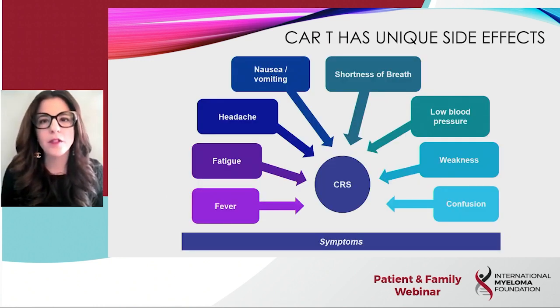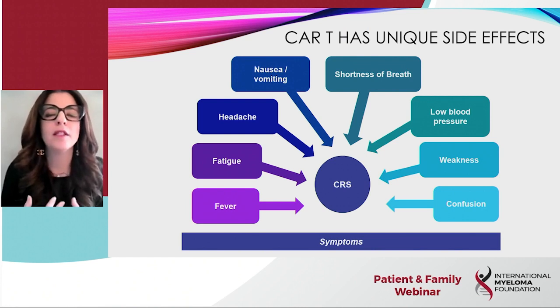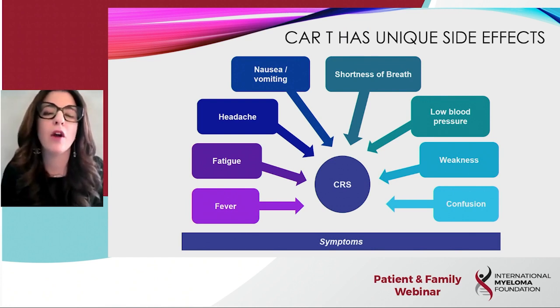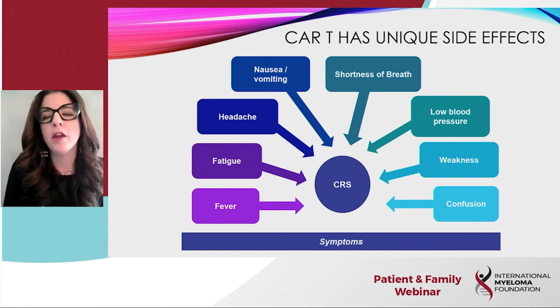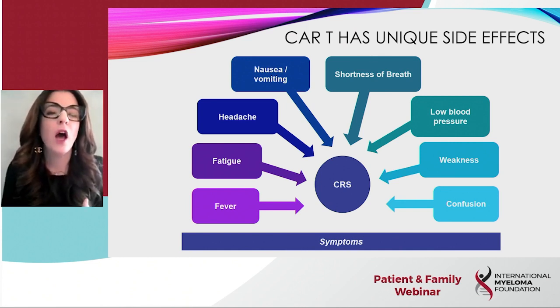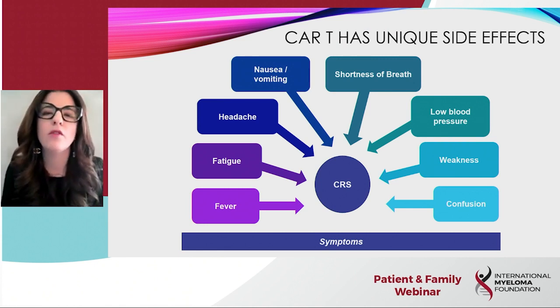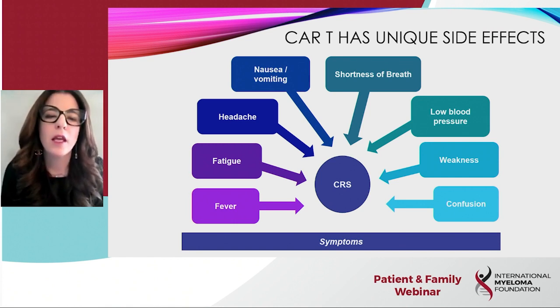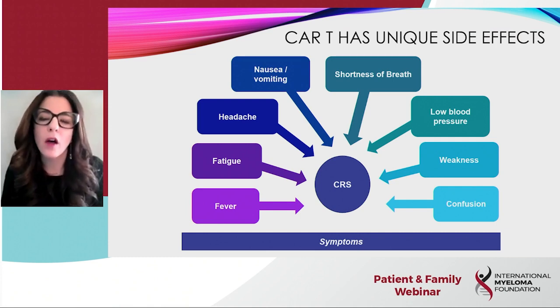So CAR T does have unique and potentially serious side effects. So cytokine release syndrome, or CRS, is a cluster of symptoms caused by a rapid release of cytokines into the bloodstream. So cytokines are these immune substances that have various effects on body function. So as you can see here, patients may present with high fever, headaches, shortness of breath, and low blood pressure. And thus, this is the rationale why we monitor patients in an inpatient setting so we can quickly reverse these symptoms. And overall, patients do tolerate CAR T very, very well.